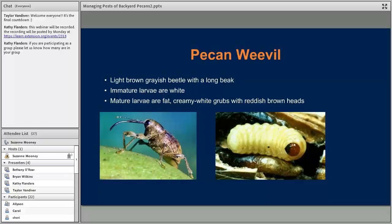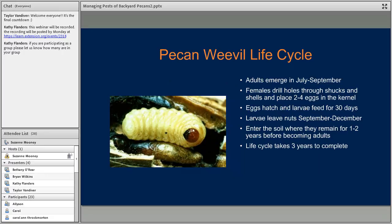Another insect that will give you problems as a homeowner is a pecan weevil. It's a light grayish brown beetle seen here on the left, long beak. The immature larvae are white. They're very similar to the shuckworm. And then the mature larvae are the fat ones right here on the right. They're like a grub you would fish with a reddish brown head, real fat. They emerge in July and September. And the females will drill holes through the shucks and the shells, and they're going to place 2 to 4 eggs in the kernel. And then those eggs are going to hatch and feed for 30 days.